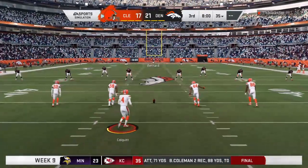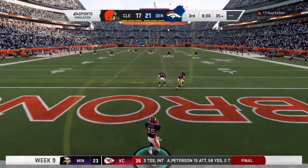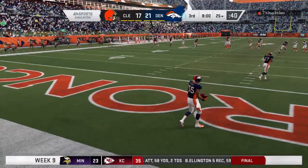Both these offenses have been in fine form. What will the second half bring us as we are underway in quarter 3? This will be fielded on the back line of the end zone.